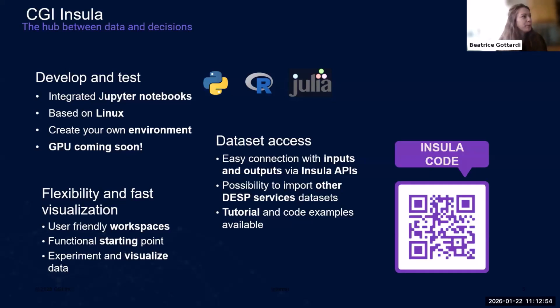Several languages are already supported, like Python, R, or Julia. There you can have access to datasets that can be already outputs of previous processing campaigns that you have performed on Insula. So through APIs, you can retrieve the datasets, but also from other DestinE services, for example. There are already tutorials present, as Barbara was saying before. Some code has already been developed there to avoid the blank page effect, let's say. And you can already start there with a flexible environment, fast visualization of the output as the Jupyter Notebooks allow, and start experimenting with your code.